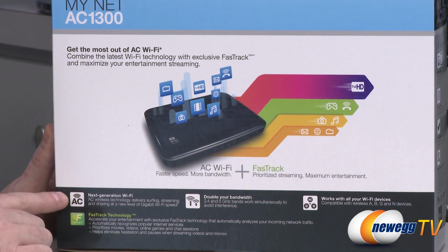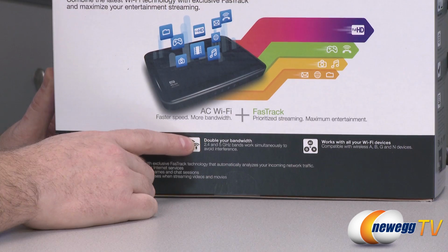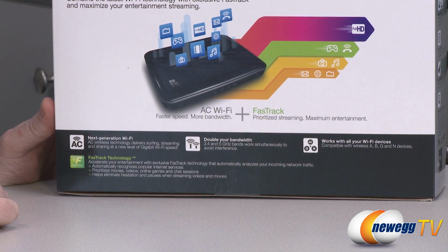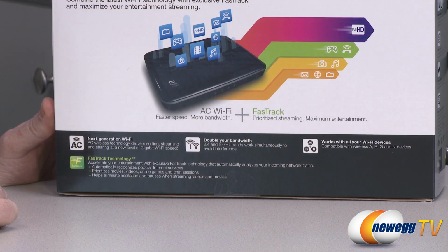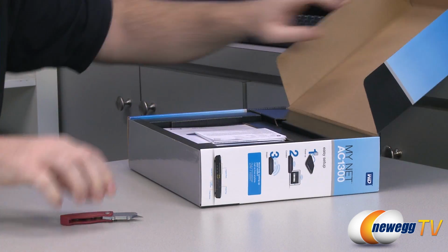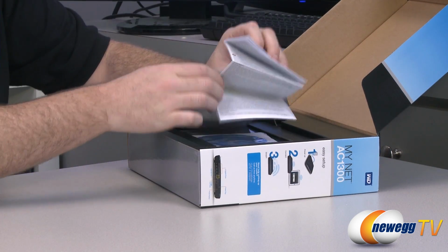Apart from that, next-gen Wi-Fi, I already mentioned that AC. It's a dual-band router, so you get capability to communicate on both the 2.4 gigahertz and the 5 gigahertz bands simultaneously, although bear in mind you cannot combine them together. And then, of course, you have backwards compatibility with older Wi-Fi devices such as wireless 802.11n or 802.11g. Next up, we will take a look inside and see what all comes with this product.